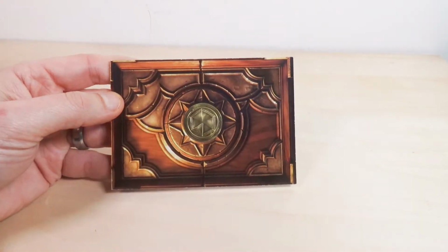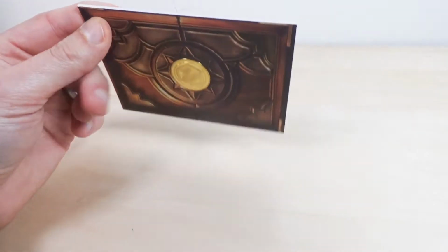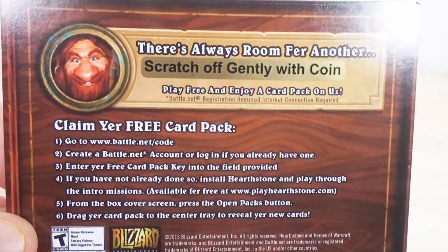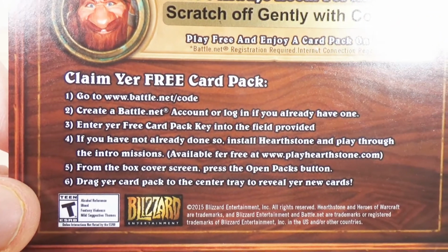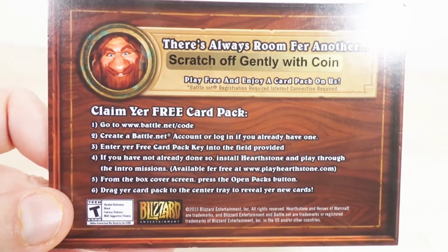Next we have a scratch card. I almost said sniff card, but this is for, where the heck is it? Enjoy a pack on us. It's a Battle.net card pack key. I have no idea what that is. If anybody in the audience knows, please tell me what that is for. But anyway, it's got a scratch-off on it, and I suppose you can enter this into your Blizzard account and get something for it. Again, I don't play a lot of Blizzard games, so no idea.